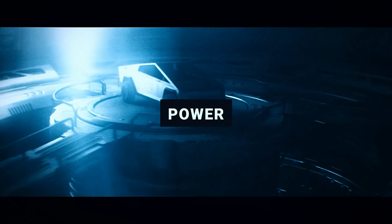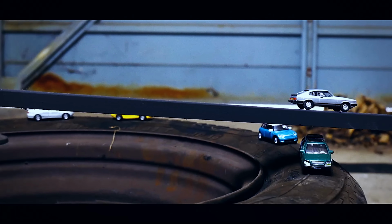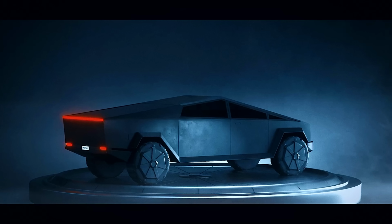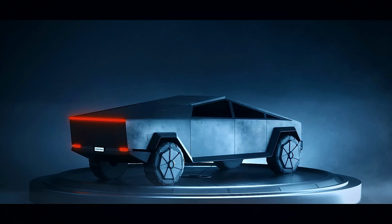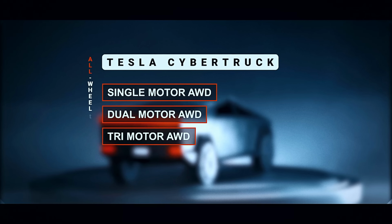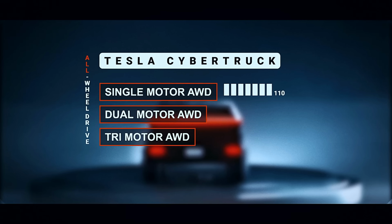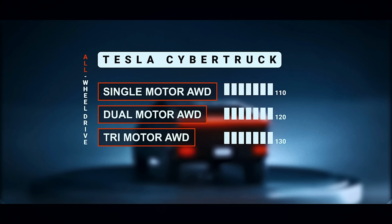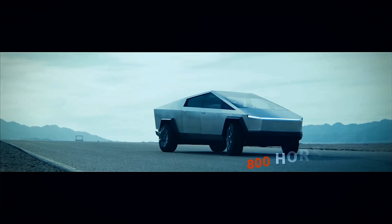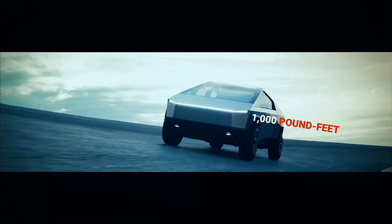Number 10. Power. The Tesla Cybertruck is huge. It dwarfs the Roadster and most other cars on the road. To power this hunk of metal and rubber, the truck comes in 3 options: single, dual, and tri-motor AWD, or all-wheel drive. These can achieve a top speed of 110, 120, and 130 miles per hour, respectively. That's in excess of 800 horsepower and 1,000 pound-feet of torque at the highest level.